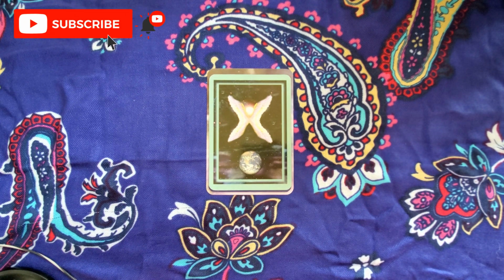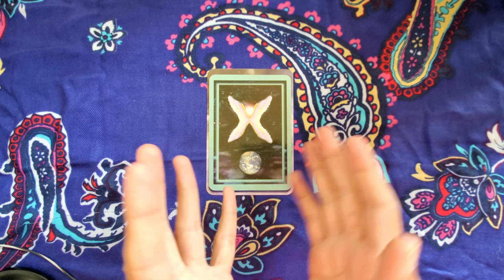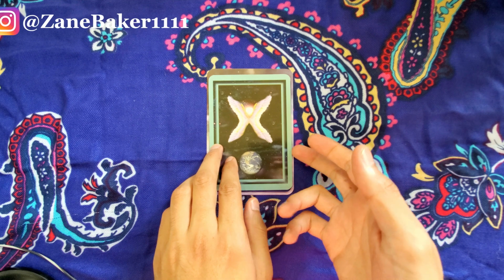Welcome to your reading. In today's reading, we have 3 cards for you guys that contain messages from your angels to help you release and let go and bring your best energy forward so you can heal and transform and be the best version of yourself. So without further ado, let's see what the angels have for you.